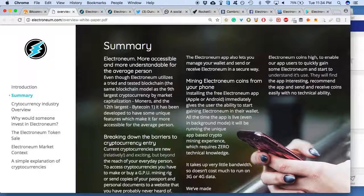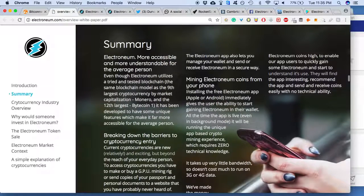Okay, so what you do is you install the free Electroneum app onto your phone, and the app is live even in background mode. So you can use your phone as normal. It's just running in the background. It takes up very little bandwidth, so it doesn't cost much to run on 3G or 4G data.